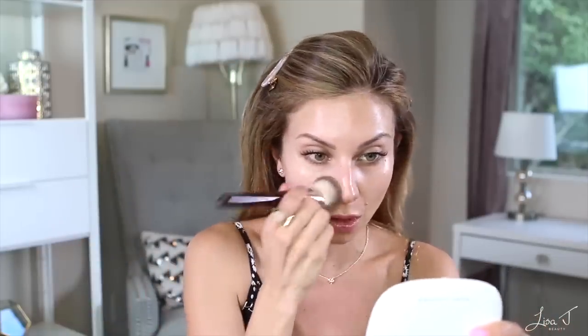I love the scent of this foundation, which is very odd because I don't think it's a scent that was intentionally put there to smell good, but I really like it. Like I said, I've worn this foundation in the past and I've always loved it. It just gives the skin a beautiful, flawless, but very natural look.